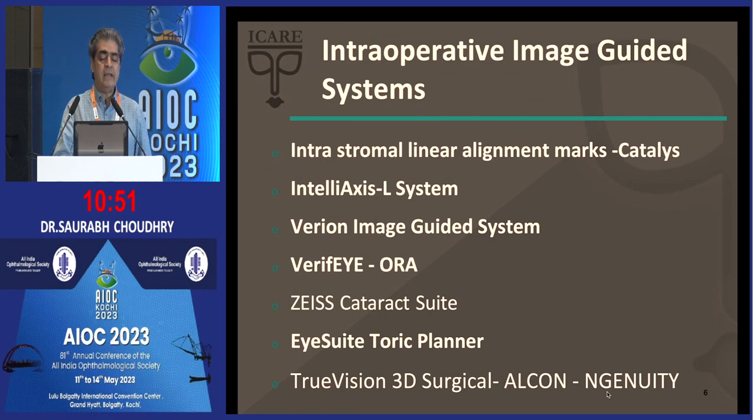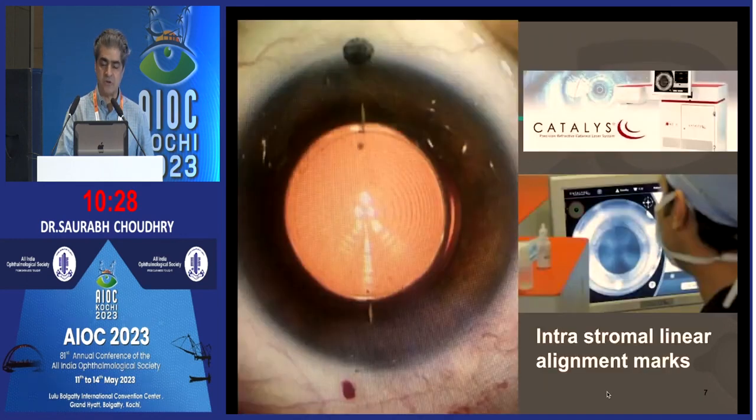Then there is the Intelli Access L system, again femtolaser based. I'll talk about it. Then the variant guided systems, the Verify, that is the Aura, which came into being, and it is still available in a few places, but very expensive. The Zeiss Cataract Suite, the iSuite Toric Planner, and the Ingenuity, which is gaining popularity now. That's the 3D system where you have head-up surgery.